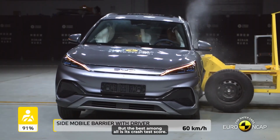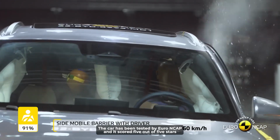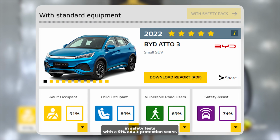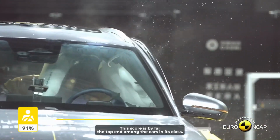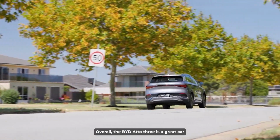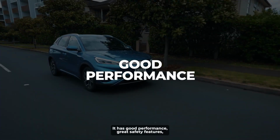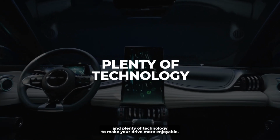But the best among all is its crash test score. The car has been tested by Euro NCAP, and it scored 5 out of 5 stars in safety tests with a 91% adult protection score. This score is by far the top end among the cars in its class. Overall, the BYD Atto 3 is a great car, with many features that make it an attractive choice. It has good performance, great safety features, and plenty of technology to make your drive more enjoyable.